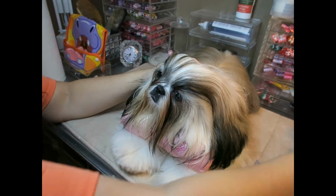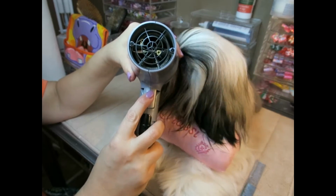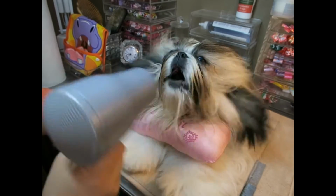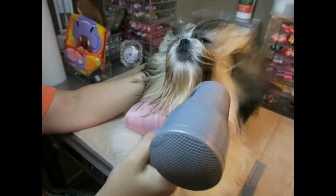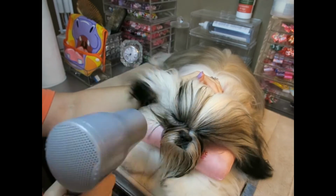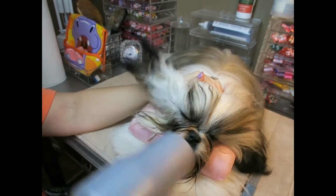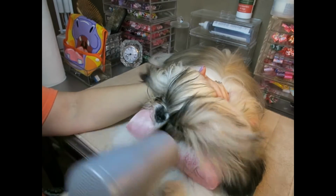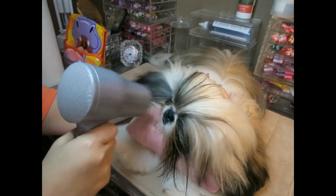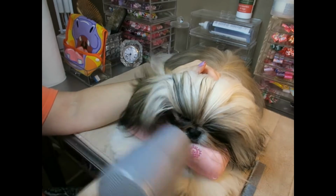Okay, so once we have the conditioner in, now it's time to dry her face. In case you haven't seen my previous videos, I hold down the cool button so that we're not getting hot air in Stassi's face. And because I'm using the cool air, I don't have to worry about it drying out her fur. Because it's just cool air. And she closes her eyes, so I'm not really worried about drying her eyes out either, because she knows to close her eyes, and that's exactly what she does.